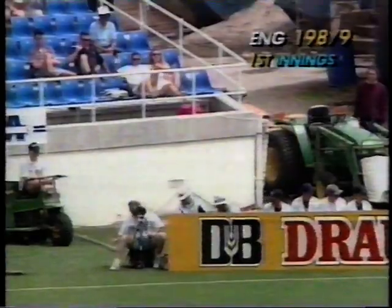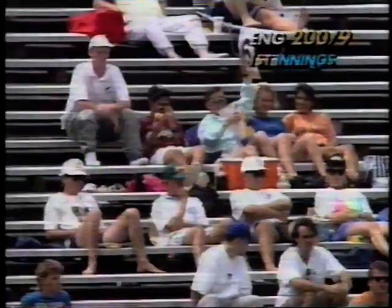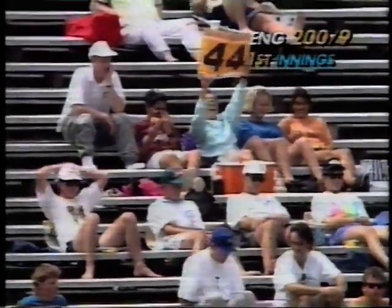In the edge and wide of any slip fieldsman. Cairns across, can't stop it. So up comes the English 200 with that edge from Derek Pringle. He goes to 39, England 200 for 9. Is it Tufnell's the tail ender?